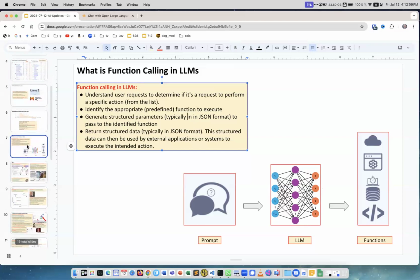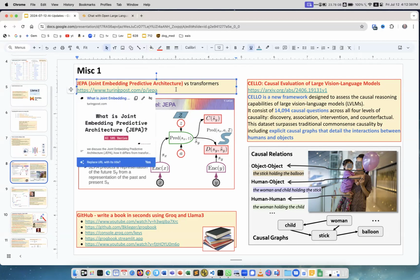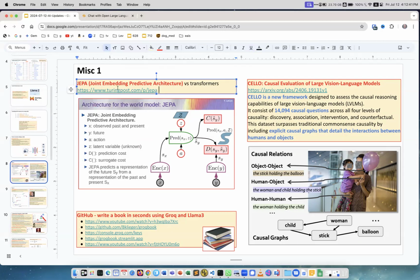Okay, that's it. Next is miscellaneous things. JEPA, Joint Embedding Predictive Architecture. Well, Yann LeCun repeated multiple times that regular LLMs, transformers, autoregressive models will not allow us to achieve general intelligence. And he explains another architecture on which they're working, which is called JEPA. And here is a really good post with a lot of pictures which explains what JEPA is and how it is different from transformers. I will not go into it, just recommend you to read this article.